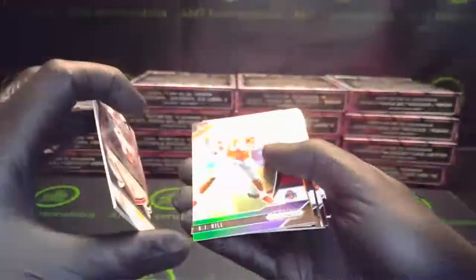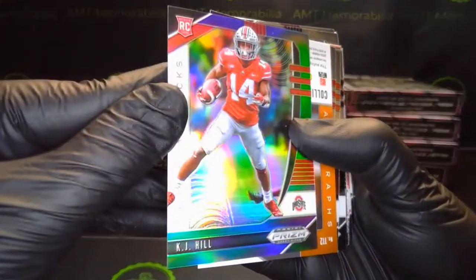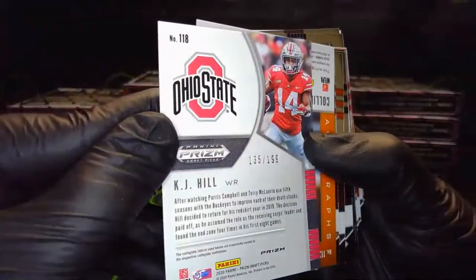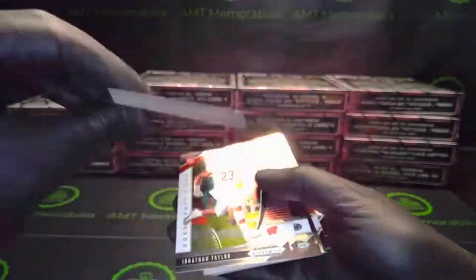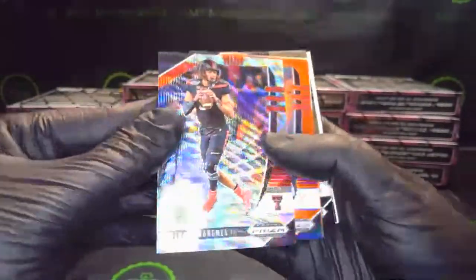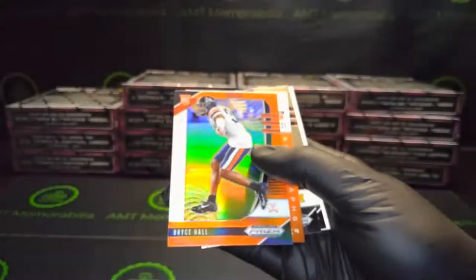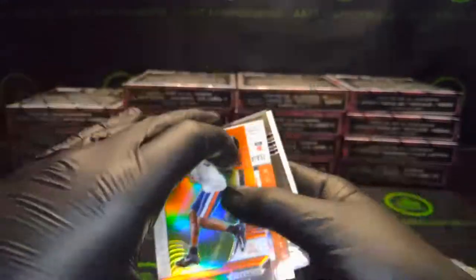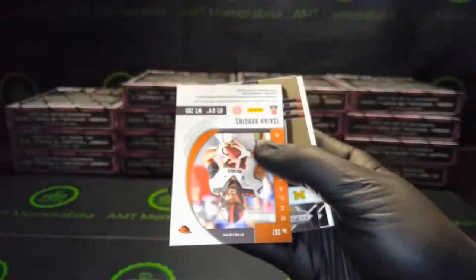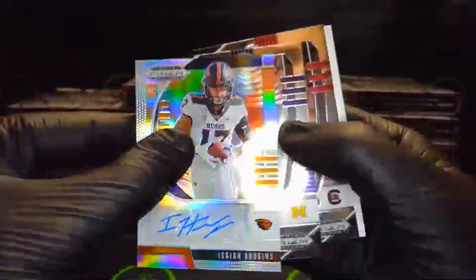Kyler Murray. So, not numbered, the green parallels. KJ Hill, 135 out of 199. Silver autograph, Colin Johnson, not numbered. Patrick Mahomes, 89 out of 299. Bryce Hall, orange, not numbered. And silver autograph, Isaiah Hodgins. All right, box one.